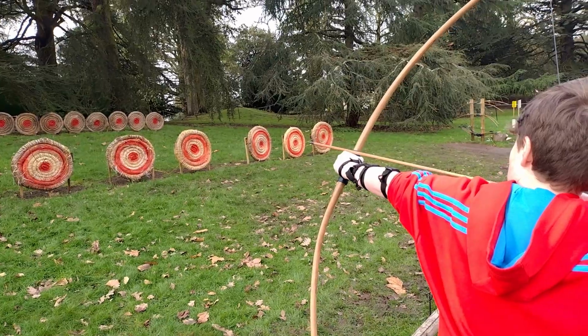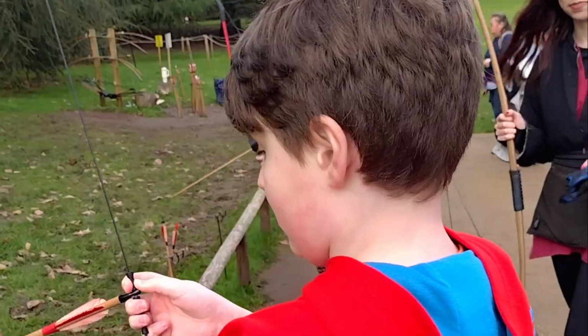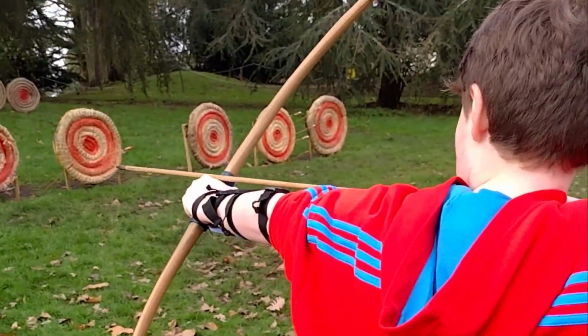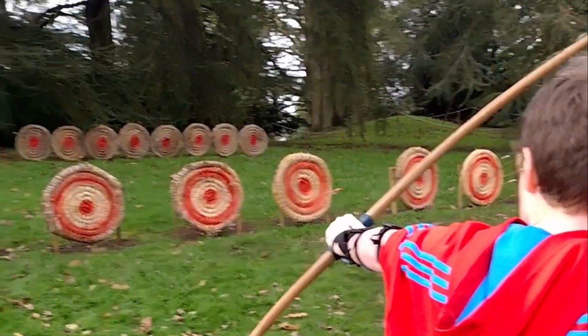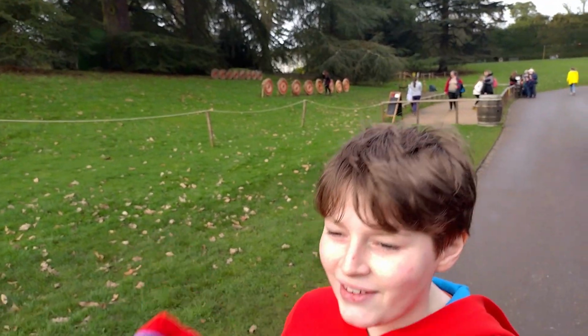Archery costs £6 per person. You don't get anything off with a Merlin Pass, but you do get 1 extra arrow. Oh, right. Really good. Great shooting, though. There you go. Keep that at work. 4 hours as far back as you can. Oh, well done, mate. You've got all yours on board as well.